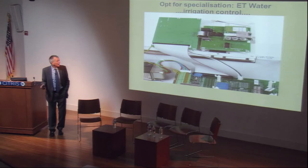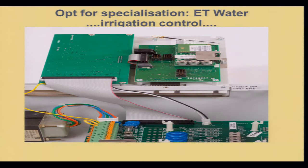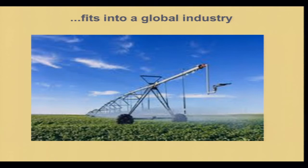And then it seems to me as though if you want to be a leader, you're going to have to specialize in something. This is another company nearby here making these specialized irrigation control products that fit into these types of irrigation systems, which are going to be required more and more in the world to make sure that whatever supplies of water you have, you can control. They could do with some of those in China, where there's a huge water shortage.